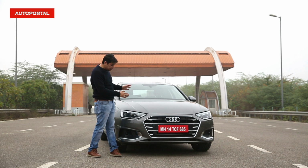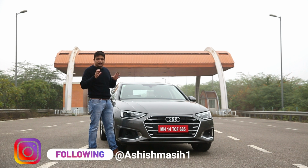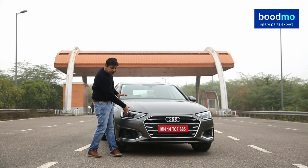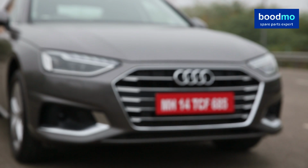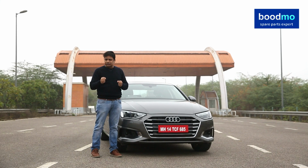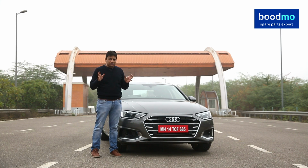From the front end, as you can see, it's a nice looking design, very classy, very elegant, very cool and very desirable as well. You get multiple elements in the headlamp, a nice and prominent grille, and of course a slightly muscular looking bumper. So overall it's got controlled aggression which looks very classy and very posh as well.